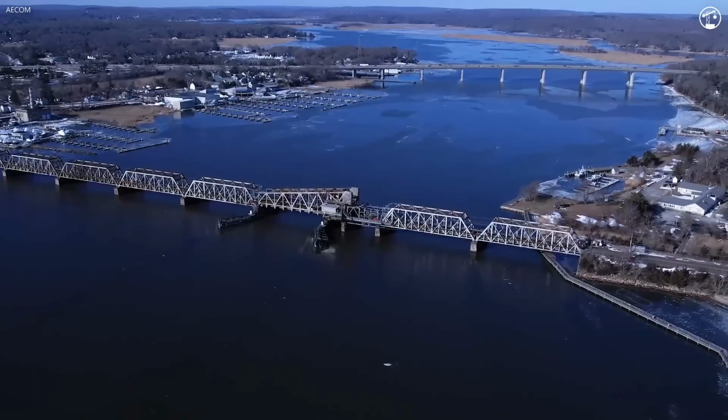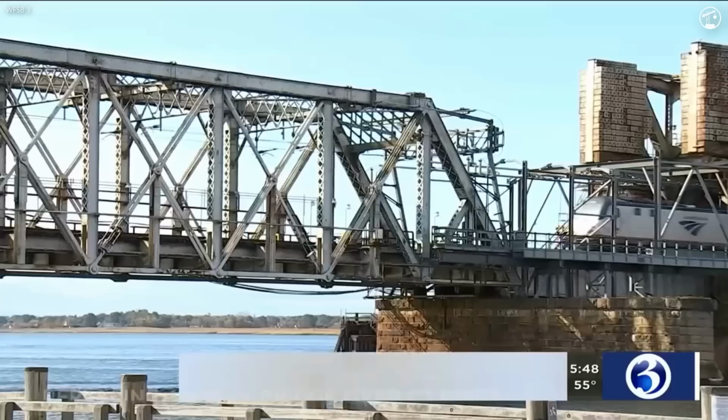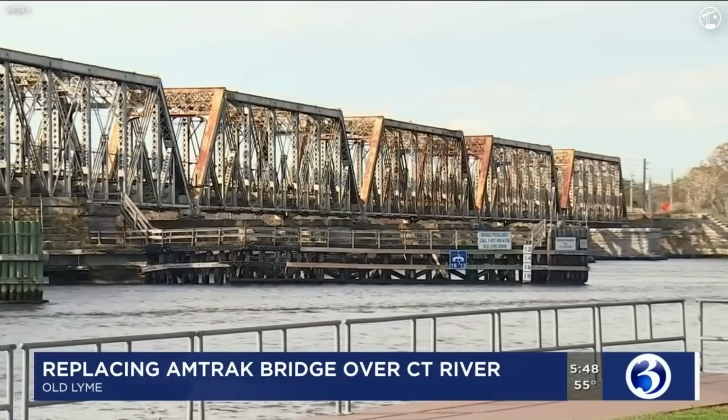The bridge's substructure consists of 2 stone masonry abutments and 9 piers. Today, it supports 2 electrified rail tracks carrying over 50 trains daily, from Amtrak and commuter services to heavy freight locomotives, keeping a vital transportation artery in motion.